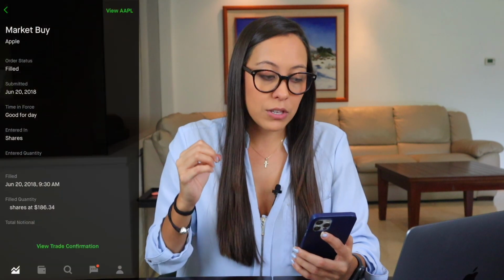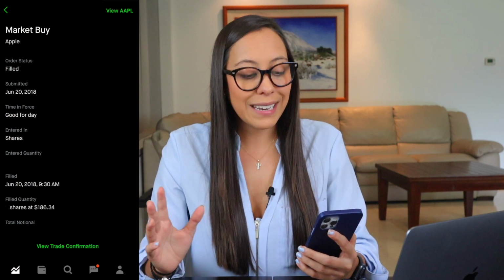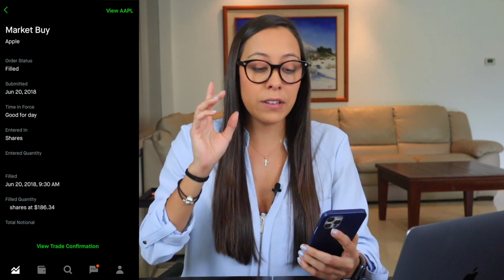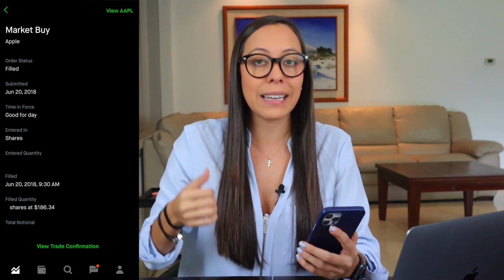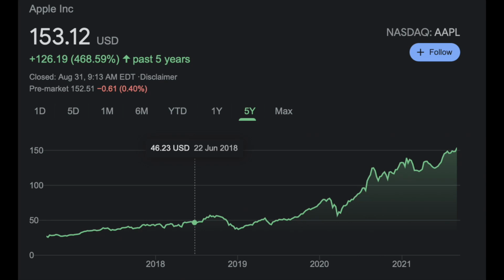I bought this stock when it was at around $186 per share in 2018, but take into consideration that they did a split last year. So if we look at the chart back in June 2018, the stock was actually at $46 per share after the split. Still, it is a stock that I have always liked and have tried to buy every time I want or every time I can.